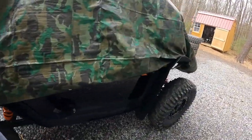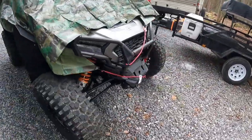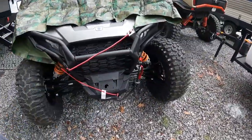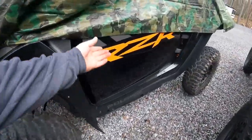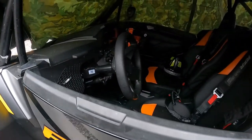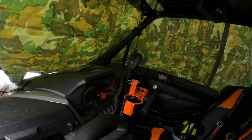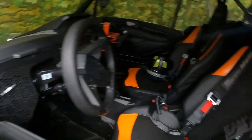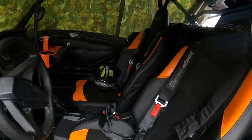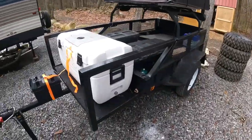It's covered right now. System 3 wheels, SATV 4,500 pound winch. Ain't nothing wired up in it yet. Pretty basic in here. Got my mount for the heater there. GMRS radio. Got the Rockford Fosgate system in it. The harnesses.